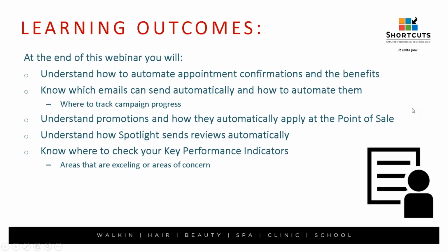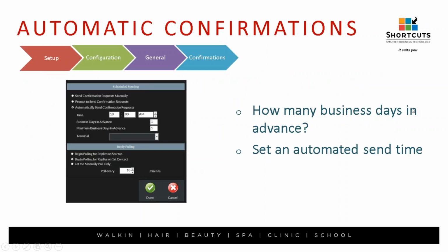All right, so let's go ahead and get started. We're going to start off today talking about automatic confirmations. For those of you that book appointments, one of the things that we recommend is that you use our text and email confirmations. These go out automatically, and you can set how many business days in advance you'd like them to go out. And then you also set the time that they go out as well.